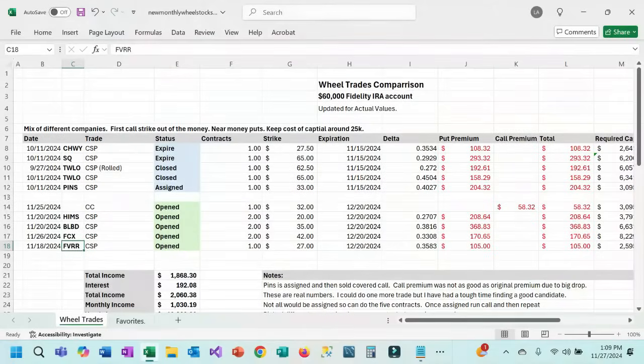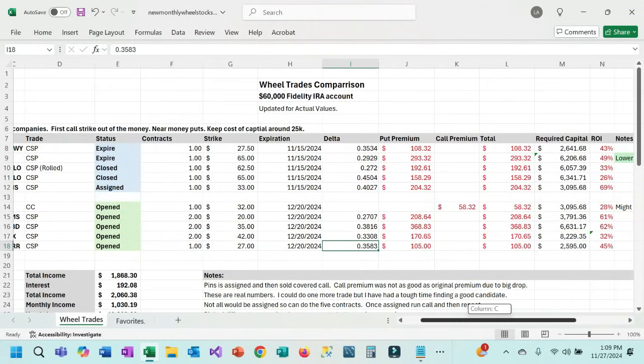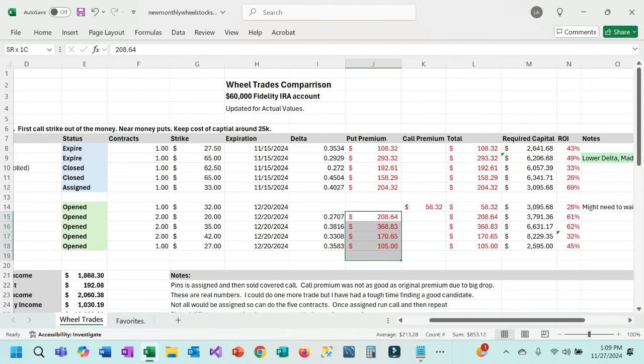And then finally was Fiverr. I did do one contract on Fiverr at $27 and again brought in some pretty good put premium, 853, and you combine that with the call premium, it was again just shy of 911. And again, all of these had really good returns.